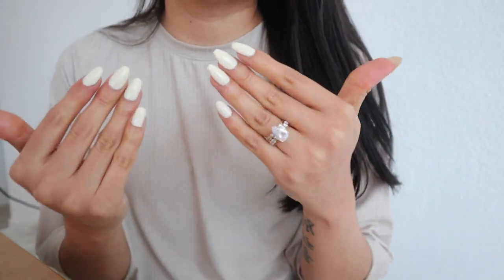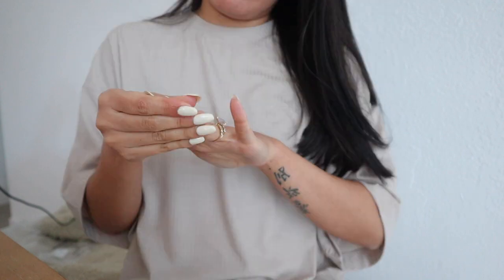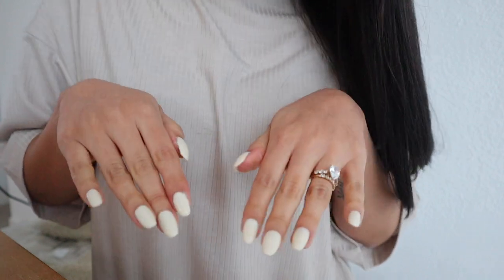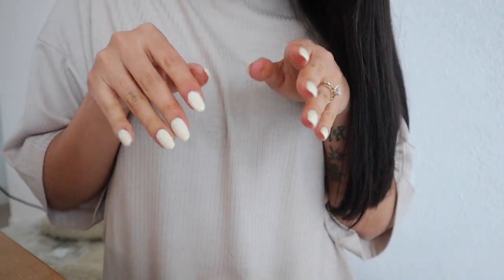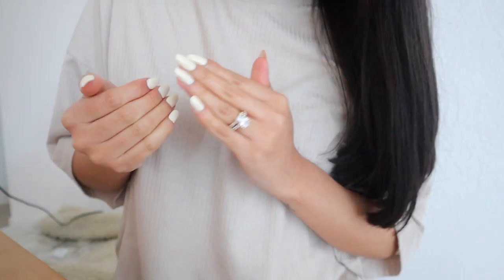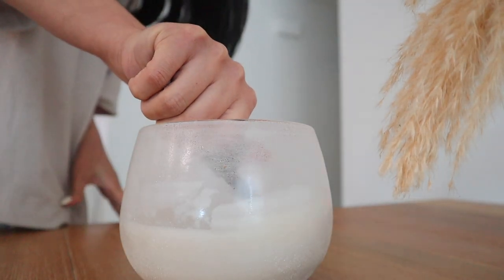I just finished the nails. I went with the color gardenia and just put some cuticle oil, but they're really cute. I like the color. It's not super white. It has a hint of something, but it's not fully white, which is what I like.